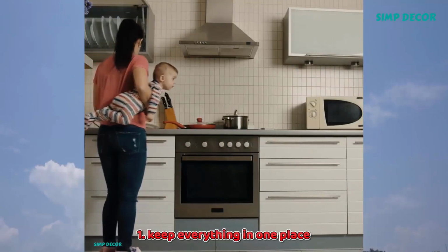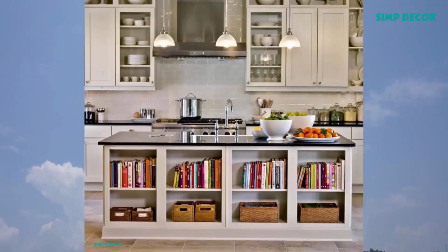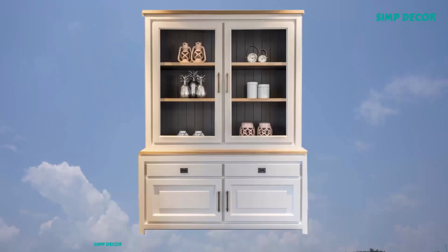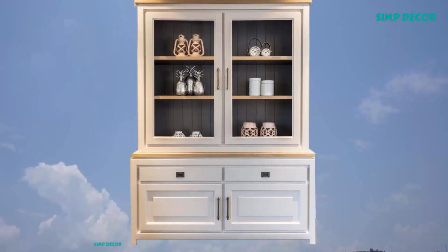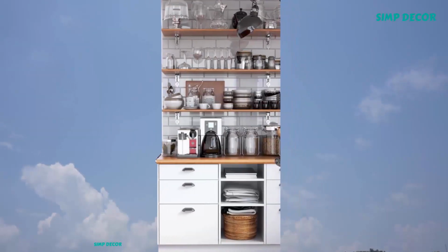1. Keep everything in one place. When there isn't room for a lot of different furniture pieces in your home, choose one that will house everything. Buy a multi-purpose dresser that includes drawers, cupboards, and display space. Plus, it provides extra surface space for hot dishes ready for serving.